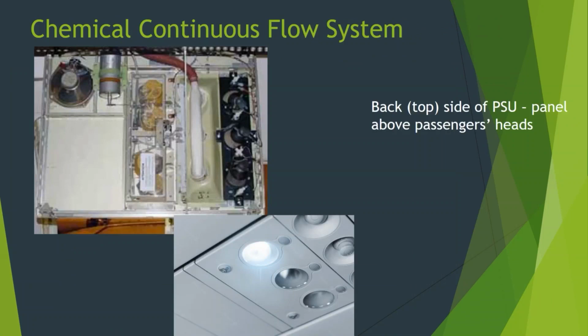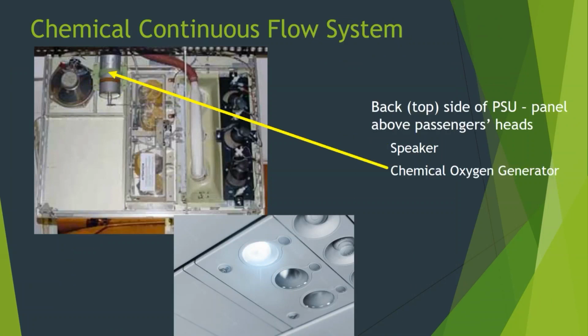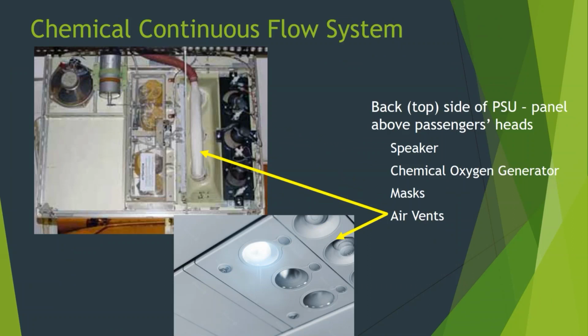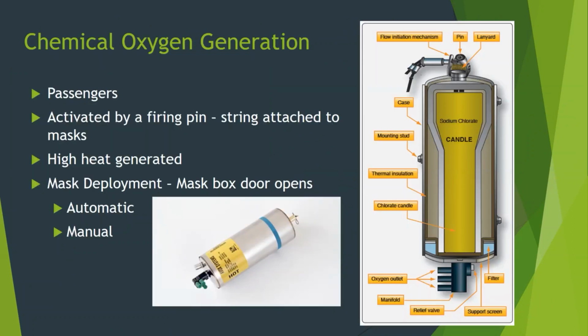This is looking from above. It's inside this panel right here. You also have lights and speakers and gaspers and that kind of thing. So there's our speaker, our chemical generator, our masks, air vents, and reading lights.